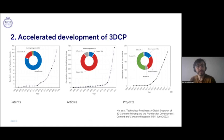Two years ago it was mostly housing printing, but there was also some infrastructure going on. What I just wanted to point out here is that the material is quite important. The design part has been more or less underdeveloped and mostly unchanged from what was there before with small scale 3D printing.